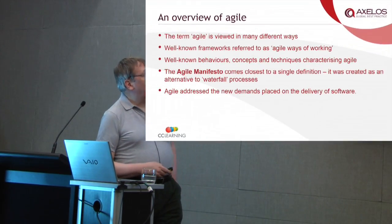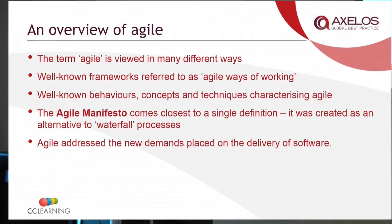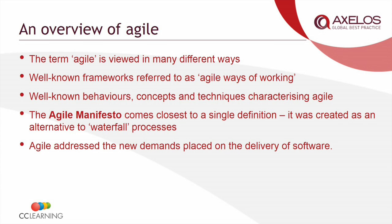So, overview of Agile. One of the issues about Agile as an idea is there's no one version of Agile. Often people talk about Agile ways of working, but there's no one version of Agile. There's one version of PMI, there's one version of PRINCE2, but there's no one version of Agile.